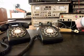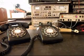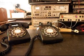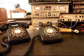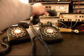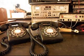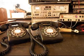And if you watch this red light on the analyzer, that's an indication of 100% modulation on transmit. 1, 2, 3, 4, 5, 6, hello, hello. So we know this telephone is ringing, it has transmit, receive, and it is dialing out.